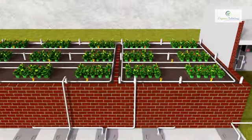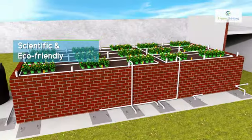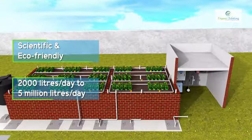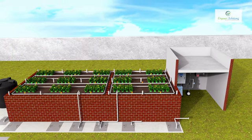Our solution is scientific and eco-friendly and can be scaled up from 2,000 liters per day to 5 million liters per day capacity. So, how does it work?